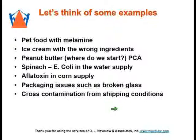Spinach recall several years ago was E. coli in the water supply. What about the aflatoxin in corn? Several pet food recalls for aflatoxin came from the corn that they got from their supplier. We've had some packaging recalls due to broken glass from the supplier of the glass bottles. And then there's cross-contamination from shipping conditions.